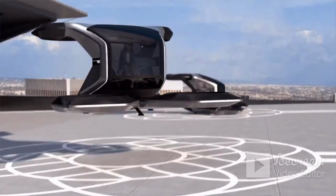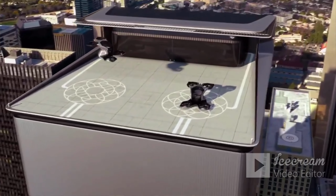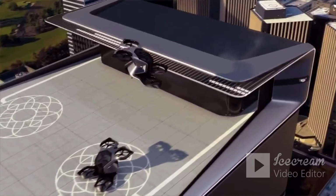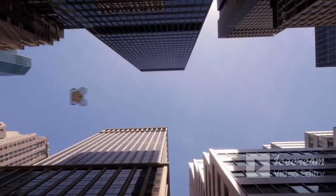You've been at the office and now you need to get to a meeting across town. The VTOL meets you on the roof and drops you at the vertiport closest to your destination. It uses a 90 kilowatt hour EV motor to power four rotors, as well as air-to-air and air-to-ground communications.